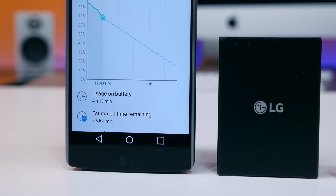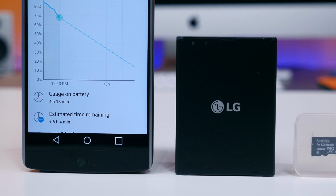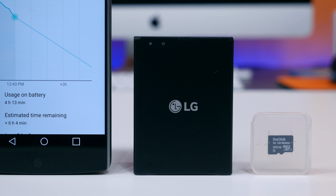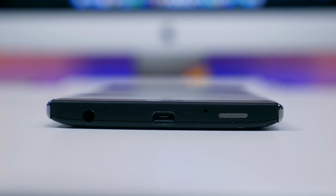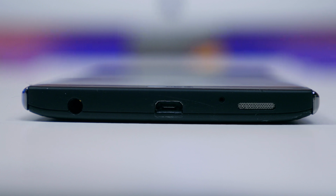LG even has a promotion running that allows you to receive a fresh 3000 mAh battery with a charging cradle and a microSD card for expandable storage. That's pretty awesome. Now, it's very rare that I like a speaker that is not front-facing, but the LG V10 bottom-facing speaker is surprisingly loud and clear. It's not great, but it's one of the better bottom-facing speakers I've heard.